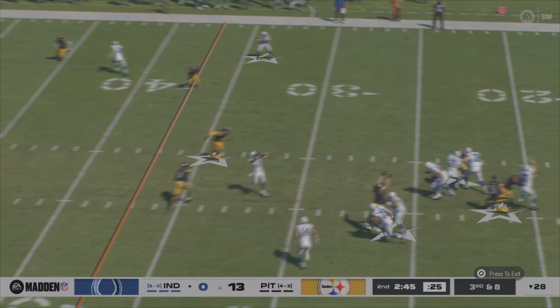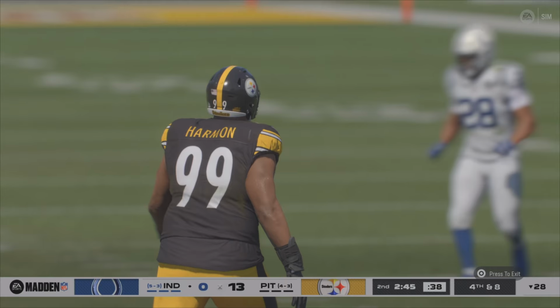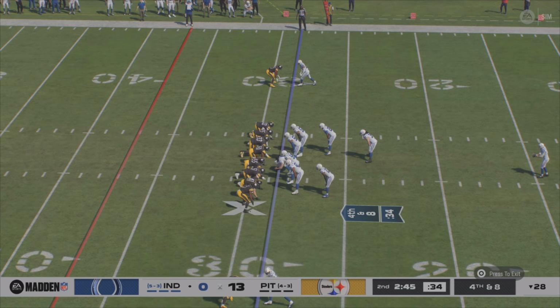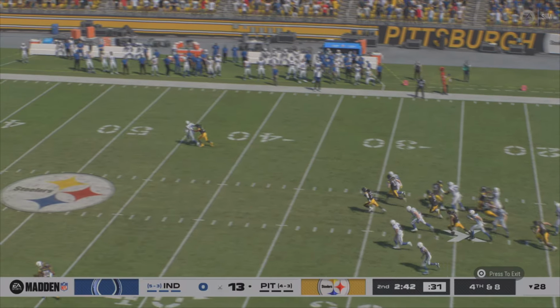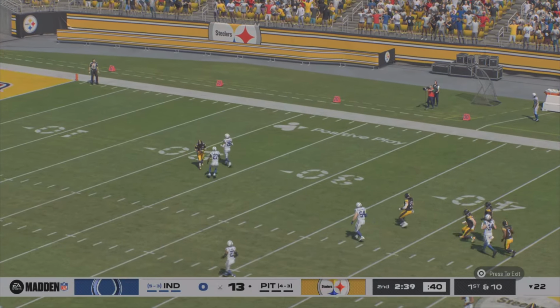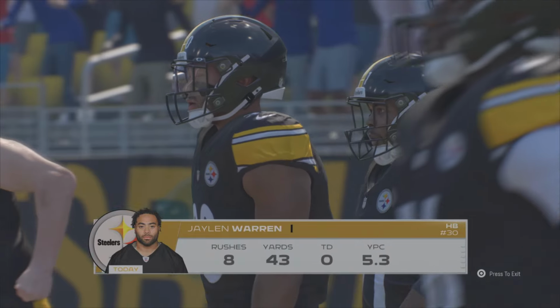Throwing, Jones. That is incomplete. Great work to get in there. Make things difficult defensively. And it sets up fourth down. Sanchez on the punt for the Colts. A fair catch signaled, and they'll have it just outside their own 20.